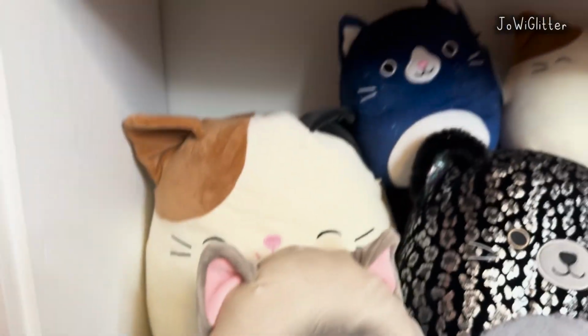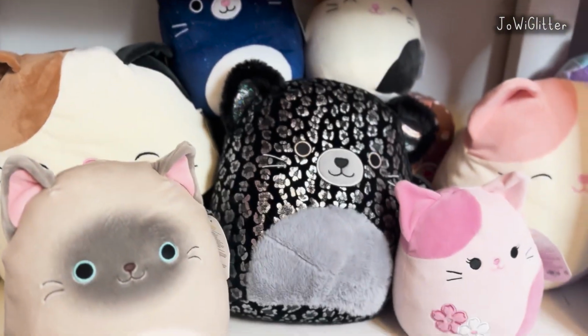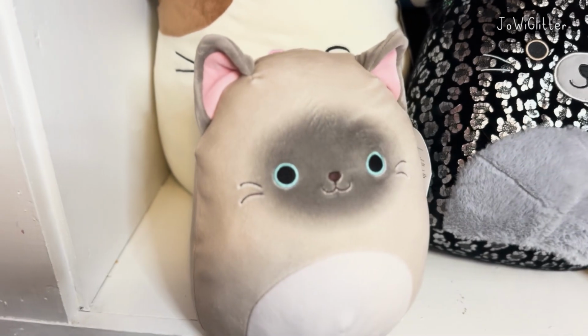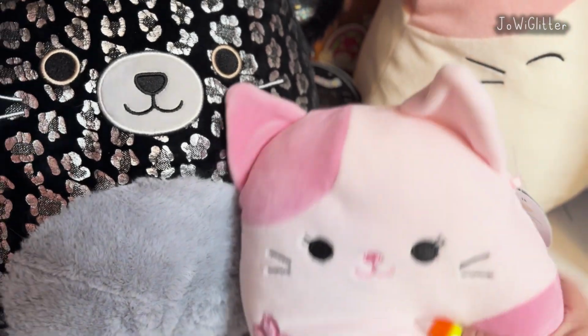And then down here were all my cats, but I moved some of my black cats over to there. So these are the cats that I have on the shelf right now. They're just random cats. There's Felton. There's a Cam. The cute little Roseanne.